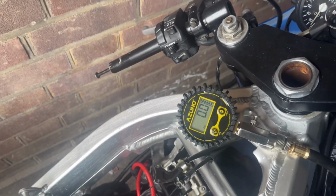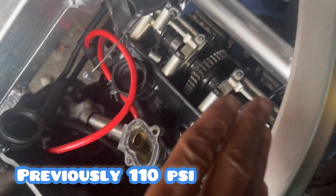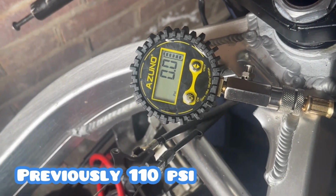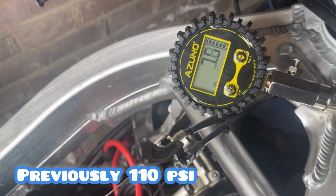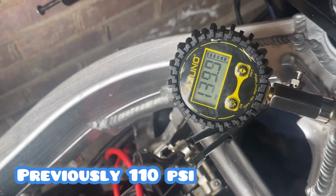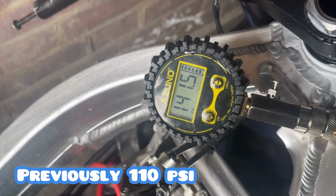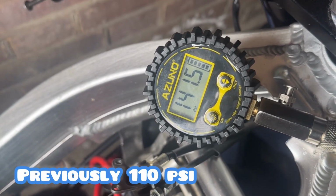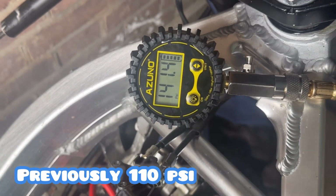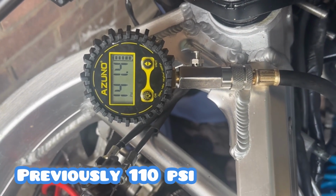And here's our cylinder number four. This is the second front cylinder. This is also one of the cylinders, the one on the right, that gave us the lower compression readings before we started. So let's see what reading we get this time. 141.5, so just a little bit more than the other one. I think we had like 110 on this cylinder before, so it's very close. 139, 141. So that is good so far on the front cylinders.